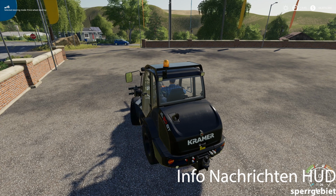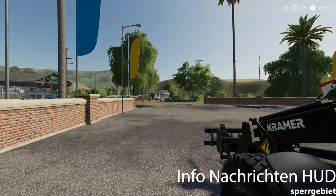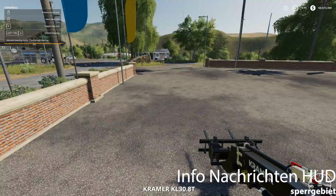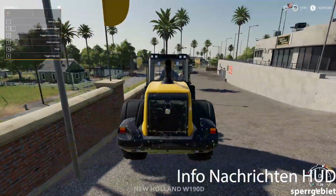See how that works? So anything that would typically be in the F1 menu there in the lower bottom, okay, front wheel steering there. I don't think this is going to do anything. Nope.